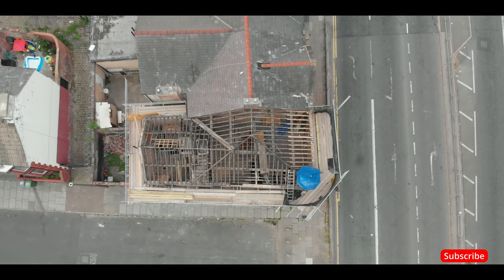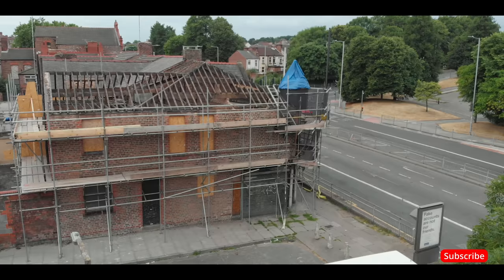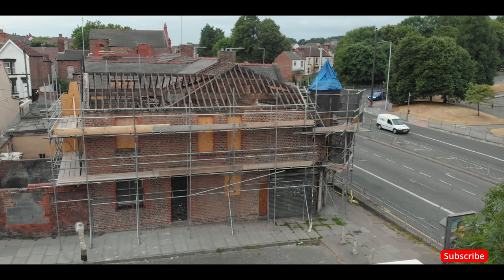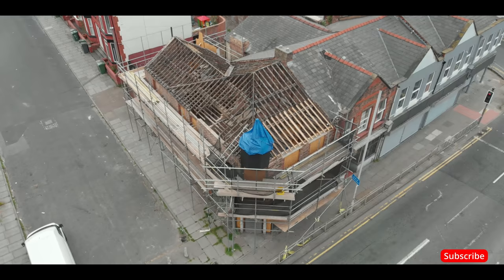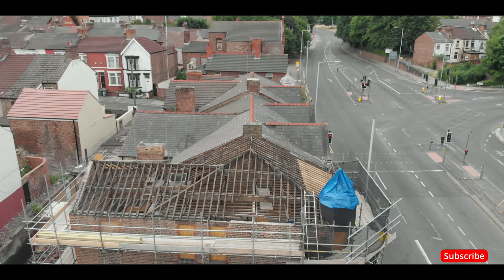Once I cleared all the mess up, which took quite a while, I decided to get the drone up in the air and get some shots from above, so you can get an idea of the scale of it, and get a good view of the building. So as you can see at this point, the front wall has been rebuilt, and it's all been pointed. I've boarded up the windows because people kept trying to break in. But I was making good progress.